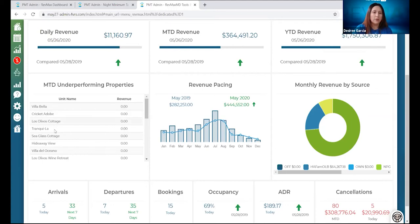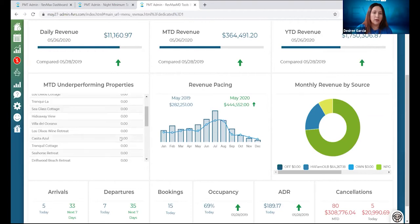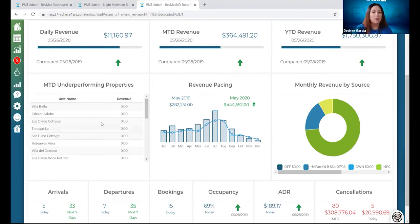You also get your month-to-date underperforming units. This will tell you quickly any units that you need to focus on from an exposure-based marketing piece, any owner who's suffering compared to the rest of the inventory. You can get a quick glance here. It lists out your first 25 or so.